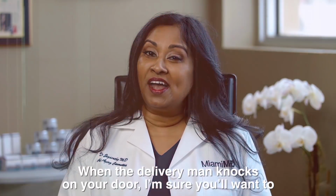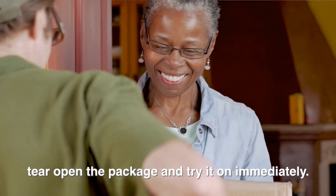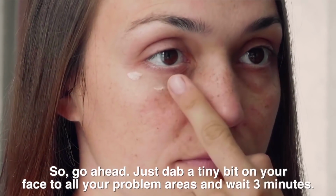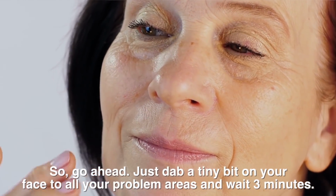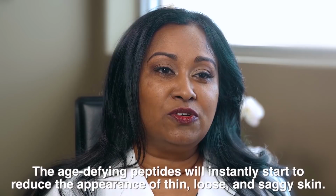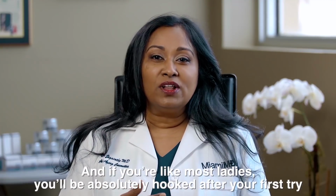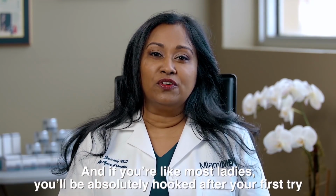When the delivery man knocks on your door, I'm sure you'll want to tear open the package and try it on immediately. So, go ahead. Just dab a tiny bit on your face to all your problem areas and wait 3 minutes. The age-defying peptides will instantly start to reduce the appearance of thin, loose, and saggy skin. And if you're like most ladies, you'll be absolutely hooked after your first try.